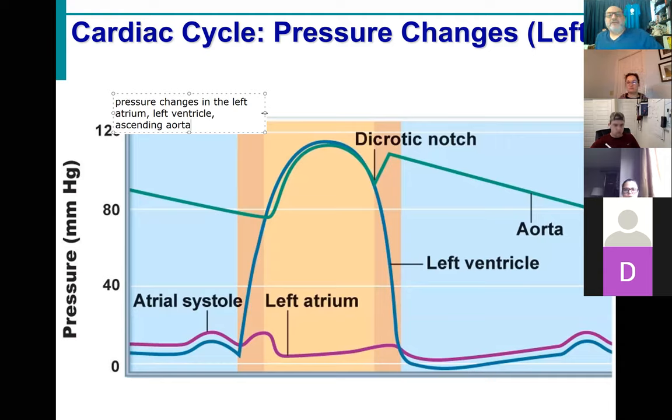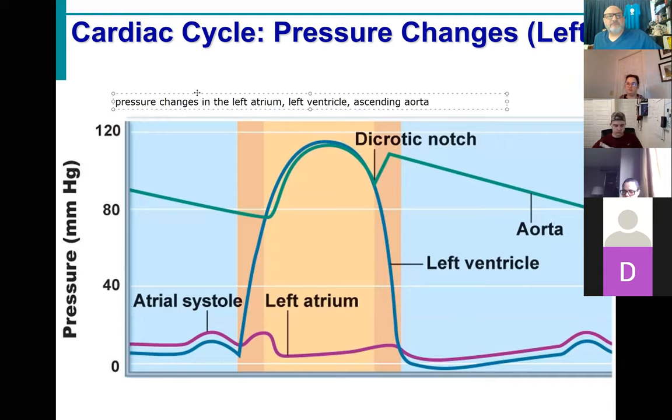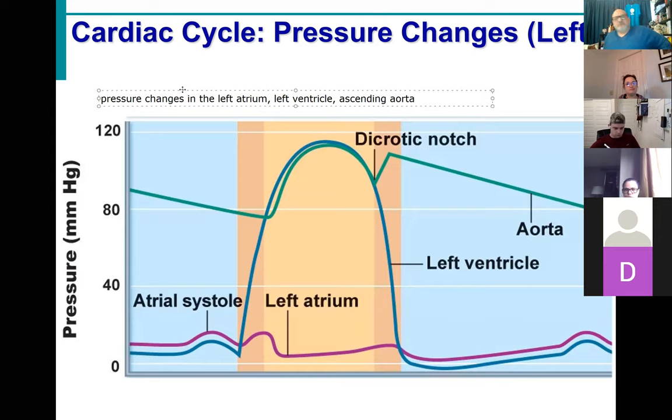Why not do the right? The pressures are naturally lower on the right. Remember, the left side has larger muscle, higher pressures, because we have to worry about pumping the blood to the entire body. We see the exact same type of pressure changes on the right side, but the pressure changes are smaller because we have a shorter distance to travel to the lungs, and we don't want super high pressure blood going to the lungs. So it changes the exact same way, just the magnitude is less.